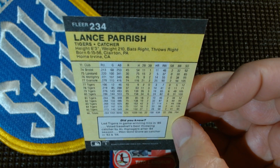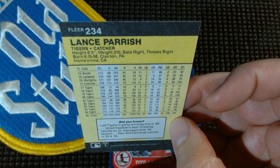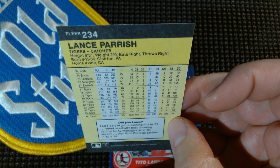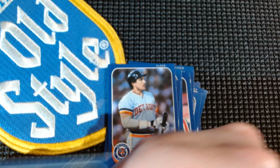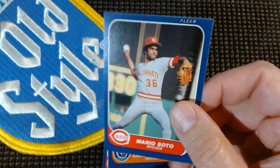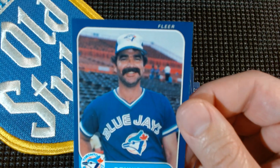190 home runs. .260 batting average. And he's a catcher though, so. Mario Soto, I think he's related to Juan. Dennis Lamp and his giant mustache.